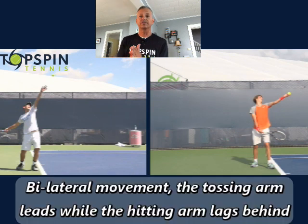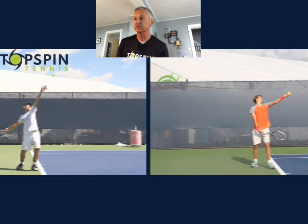And then this is the bilateral movement. This bilateral movement can be a little bit challenging for beginners to do at first, but this is really where the left arm goes up and the racket kind of lags behind. As you can see, Dominic is a little quicker with his backswing. Look where Zverev's racket head is as his tossing arm is going up. Look where Dominic Thiem's racket is already. So Zverev really holds this position a little longer.